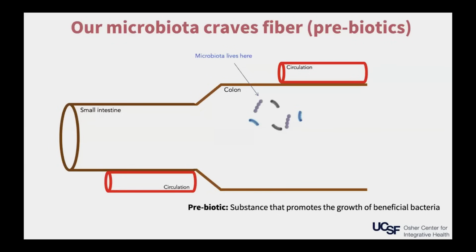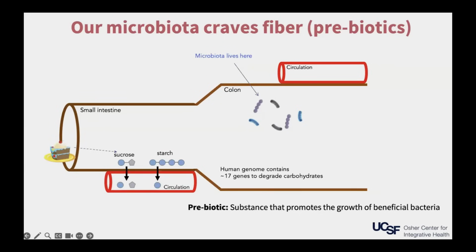But what this essentially means is that our genomes are actually dwarfed by the genetic capacity of those microbes within us. The microbes predominantly live in our colon. And what they feed on in our colon is fiber, also known as prebiotics, which I'll discuss later. When we take in simple sugars, our small intestine is highly adapted to absorb them and put them immediately into circulation. However, when we eat particularly large particle food, like vegetables, fruits, and whole grains, a lot of this carbohydrate structure bypasses absorption in the small intestine and goes to the colon.